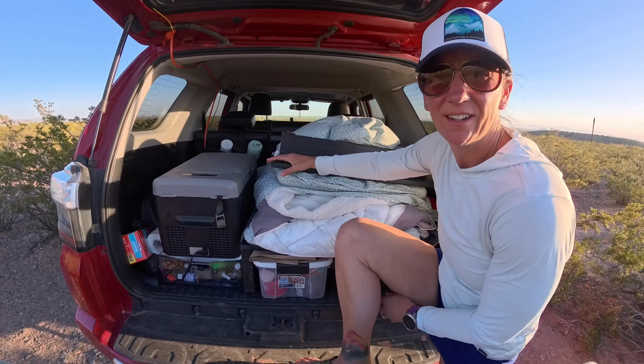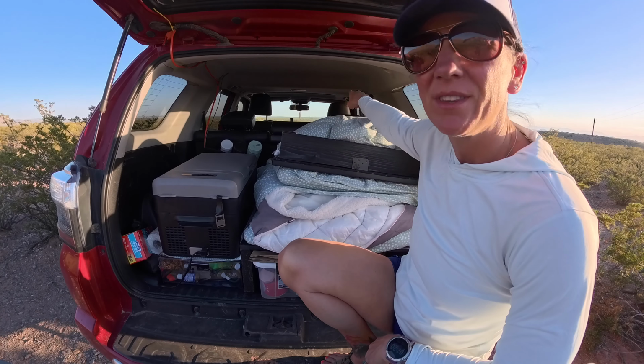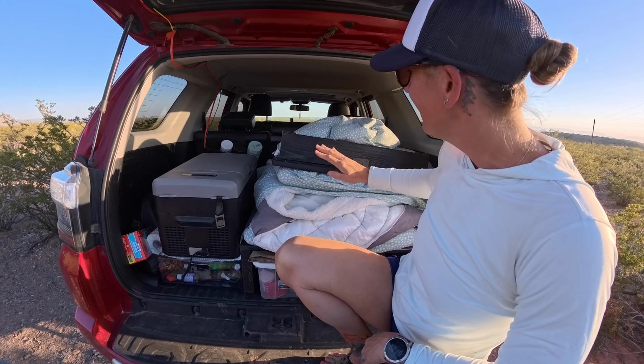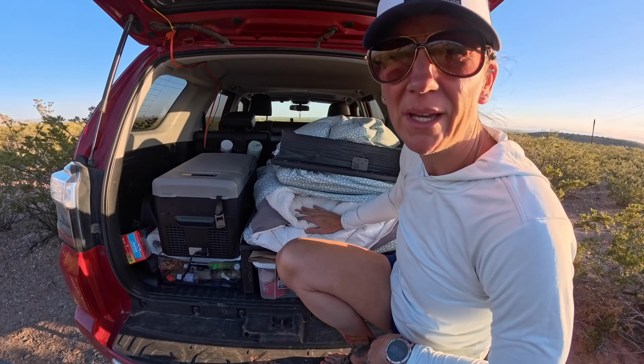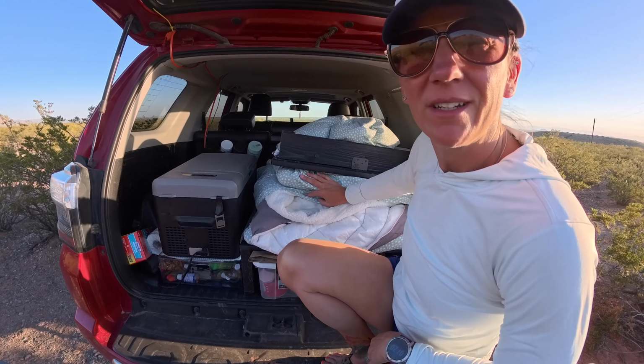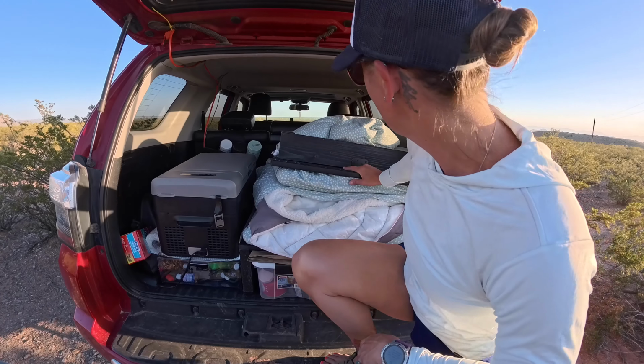Time to get the back set up to sleep in the truck again. I'm going to put the seats down. This top platform flips, and then the air mattress and bedding is already ready to go from when I was already sleeping in here just a few days ago. So let's get it done.